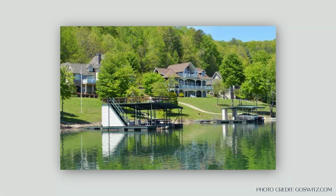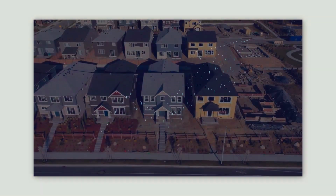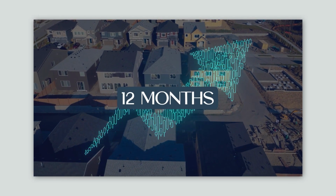So there was an article that just came out in the Daily Mail that ranked the top 50 neighborhoods by zip code in the country of where home prices are expected to soar in the next 12 months. And guess what? Knoxville, Tennessee had 2 of those in the top 10. So let's get to it.